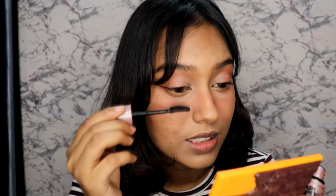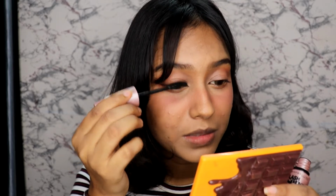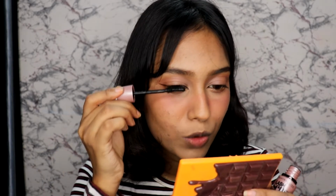I'm using my Lash Sensational. This is my favorite mascara. It's just the nicest, but right now I'm making a mistake because I have to take off the entire makeup, and this bad boy does not come off. It's really hard. It will if you have an oil cleanser or anything that would take off the makeup, because this is waterproof and it's not going to come out just like that. So for a crybaby like me, this is the perfect mascara.